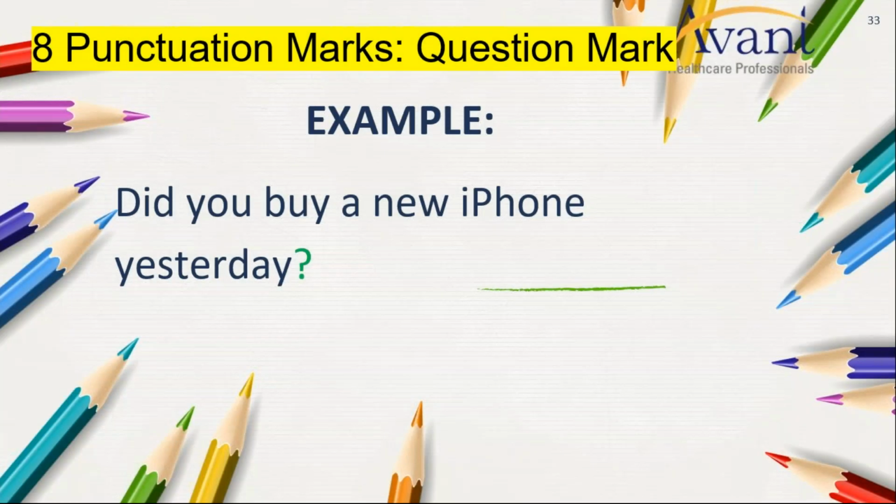For example, did you buy a new iPhone yesterday? So this is a direct question to another person. You're not reporting what the person asked. This is a direct question to them, and you're waiting for a response. So, did you buy a new iPhone yesterday? And notice the question mark.